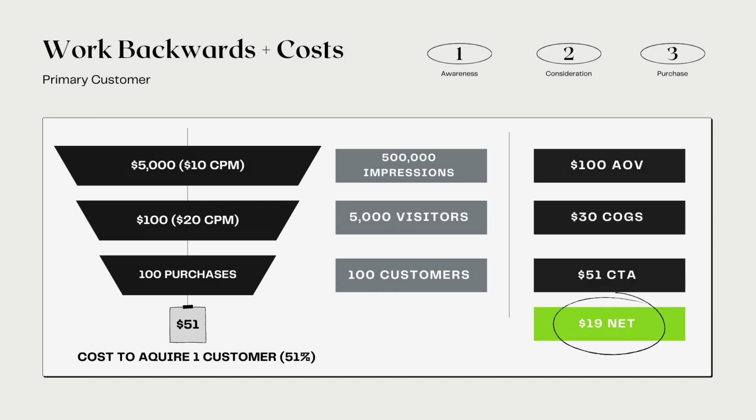In the ad space, they'll talk a lot about CPM, which is cost per 1,000 impressions. So if it costs me $10 per CPM, that's $5,000. Usually, the cost per impression is a little bit more expensive in the middle, so I put $20 per 1,000 impressions, which gives me a cost of $100. And so it costs me $5,100 for 100 purchases. My cost to acquire one customer is $51.